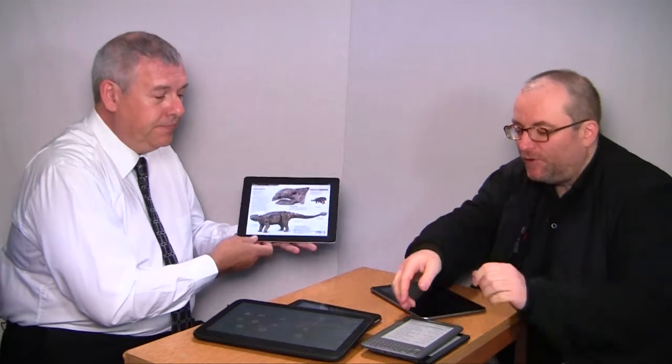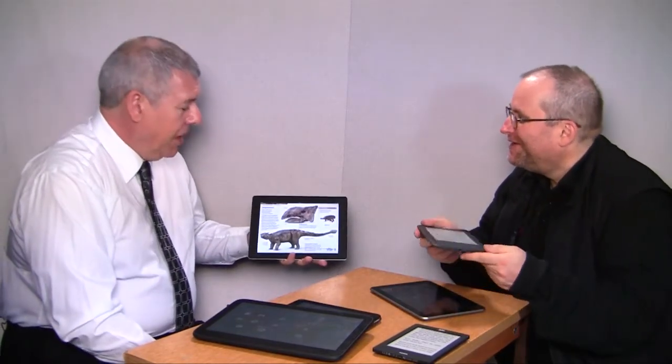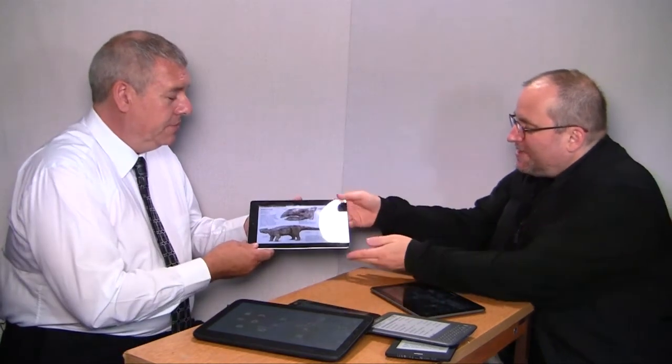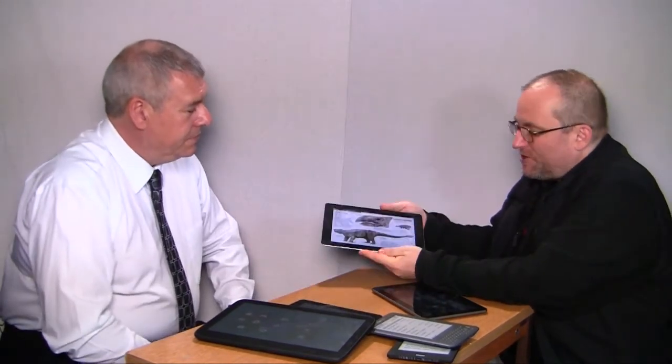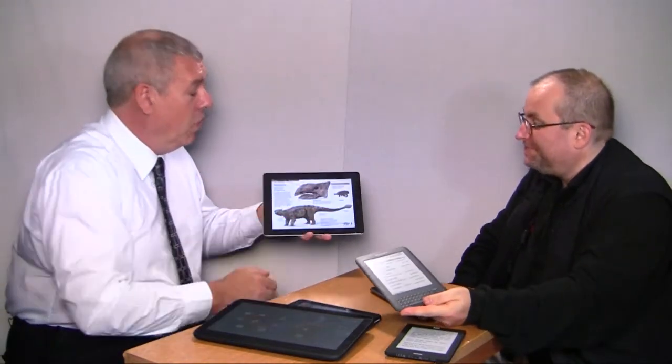Even though the Kindle 3G allows you very rudimentary browsing of the internet, this obviously gives me full internet experience. Okay, so those are the advantages of the iPad. So what are some of the disadvantages? Well, obviously, they're more expensive. For starters, you can probably get four of those for the price of one of these.